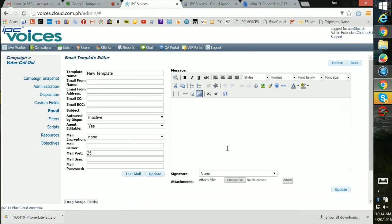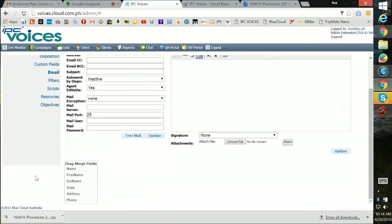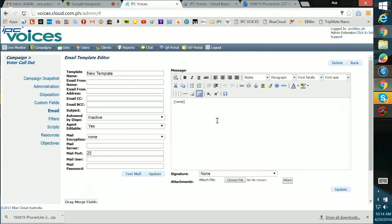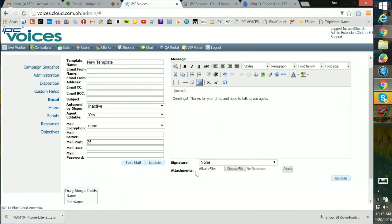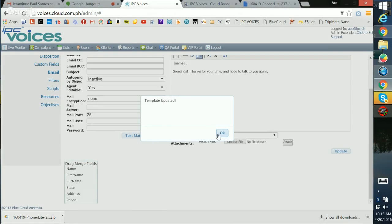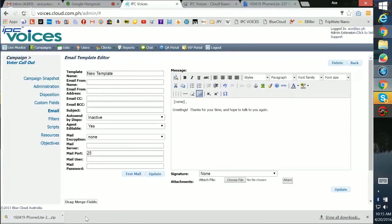So from here, you can say, for example, name, and what will happen is that the name of the person you called will be automatically placed here, and then you say greetings. Thanks for your time and hope to talk to you again. So what this means is that you can save this and make this the default template. And then once you've updated it and saved, you're good to go.